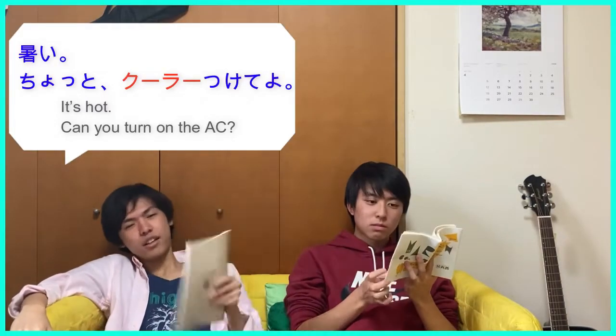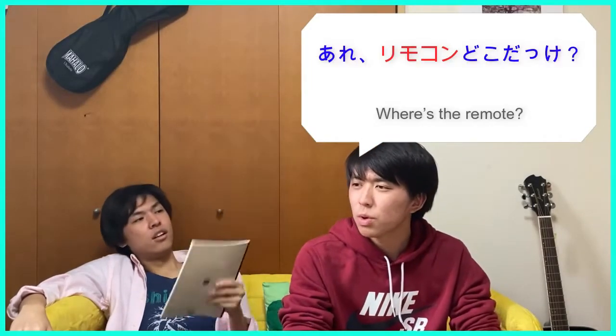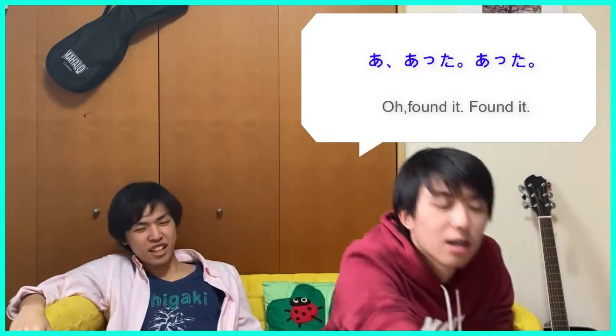あっつい. ちょっとクーラーつけてよ. いいよ. あれ? リモコンどこだっけ? あ、おい. あったあった.